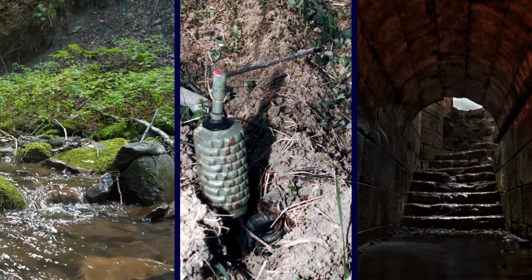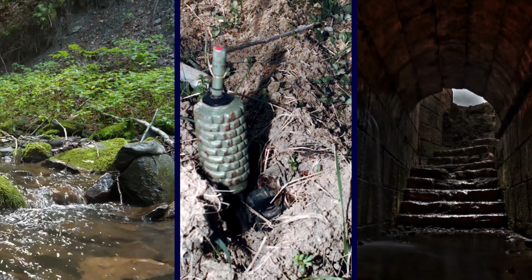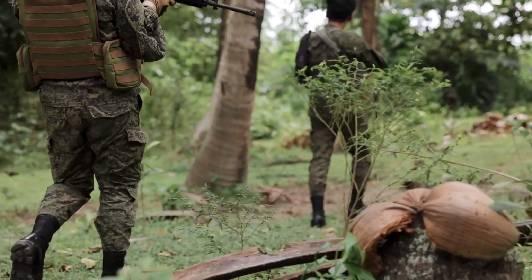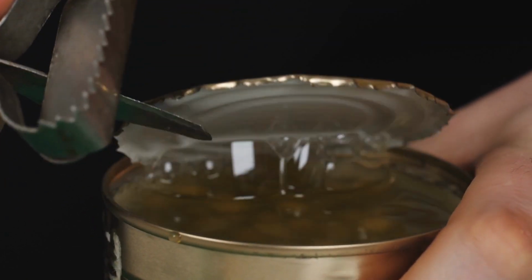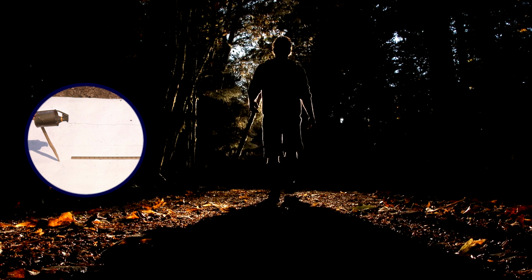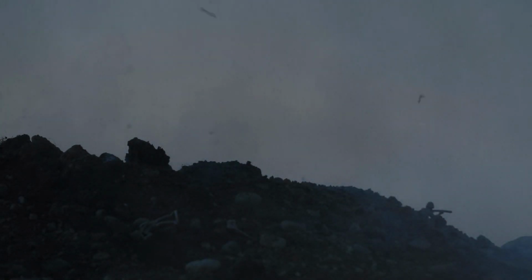Oftentimes, the explosives were hidden along streams and at the bases of tunnels, with a string attaching them to a stake in the ground. All it took to trigger an explosion was an unsuspecting person to get caught on the tripwire. The Viet Cong also rigged pathways that were used by American soldiers by removing the safety pins from grenades and stuffing them inside cans, which kept the safety activated. They tied the bomb to a string and placed the explosives in a manner that pulled them out of the cans when someone stepped on the string, causing the safety to deactivate and the grenade to explode.